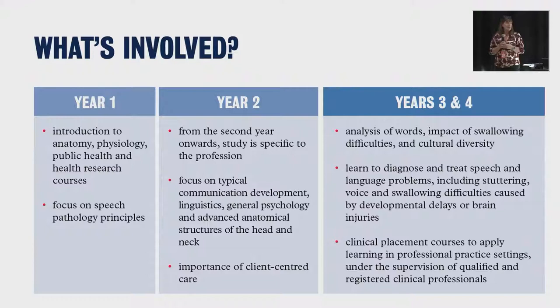From second year onwards, we're looking at how you're developing your profession. So you're focusing on typical communication development. So if we're looking at paediatrics, what are the milestones that we'd be expecting to see from children? We're looking at linguistics, psychology, and advanced anatomical structures of the head and neck, because speech pathologists are not just talking about helping people with speech and voice, they're also helping people with swallowing and swallowing difficulties. And we talk about the importance of client-centred care, and what does that mean? What are we talking about when we're talking about client-centred care?